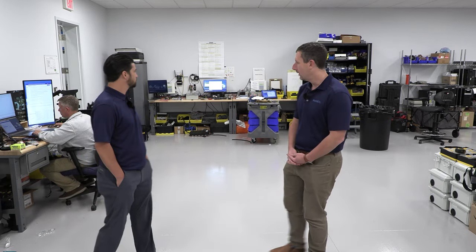So we want to empower them to do as much as possible, and we just want to be there for support and for any issues that arise that they're not able to fix themselves. Amazing. And so this is where you develop a lot of those monitoring processes and hardware.